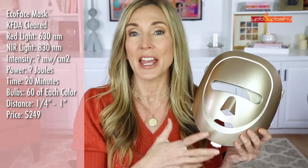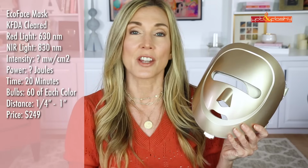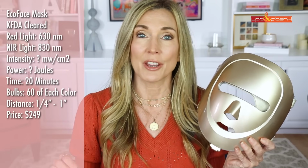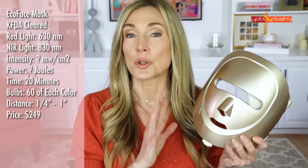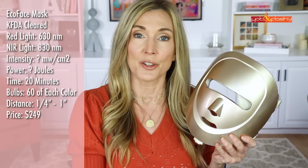And so this mask is KFDA cleared. That's the Korean FDA. The red light wavelength is 630 nanometers. Its near infrared wavelength is 830 nanometers. The intensity in joules is unknown to me. The timer on this one is a 20-minute session, so the session is twice as long as the other two masks.